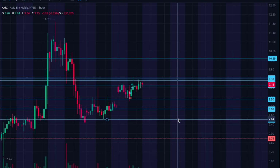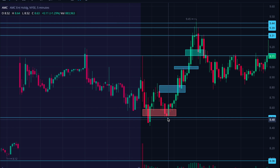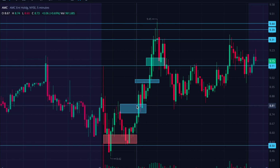AMC. I had done several evaluations on this because people were asking me, so let's go to the one that I did today. I had basically said this morning, let's try to not get stuck under this red box like happened with Palantir, and luckily we didn't. I said here's a zone here and another zone here, and then this is where we could really start to make the money if we can get above the green box. The green means the money. Red means be very, very concerned.